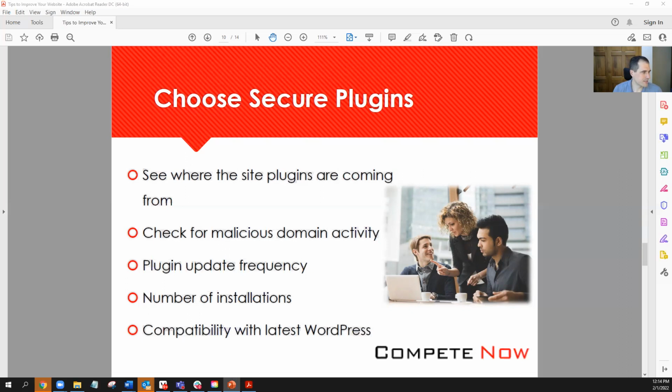And let's see, the next thing is checking for malicious domain activity, making sure your domain isn't on any blacklists or anything that's indicating that your domain has been compromised and is sending out malicious emails or anything like that. That's one way to make sure that your domain is not corrupted.